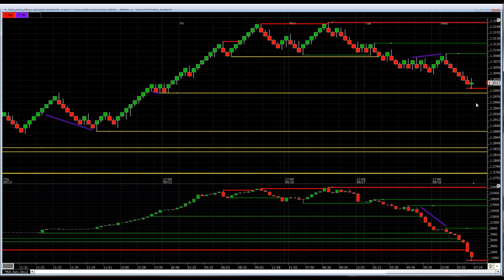Since then, the euro has bounced a bit, not uncommon. This is an extreme out of balance open interest situation. So euro dollar down almost to the 3000s level on the last held long inventory cashing out.